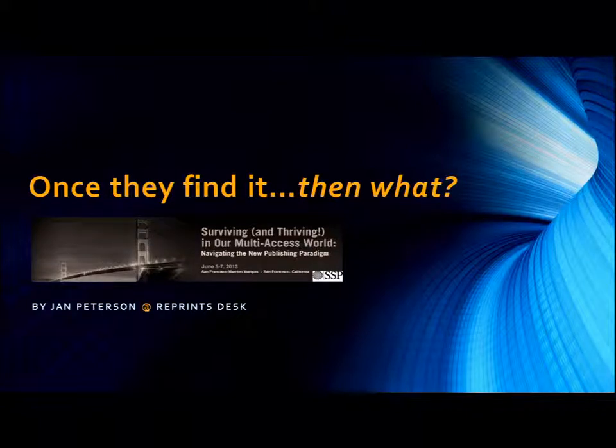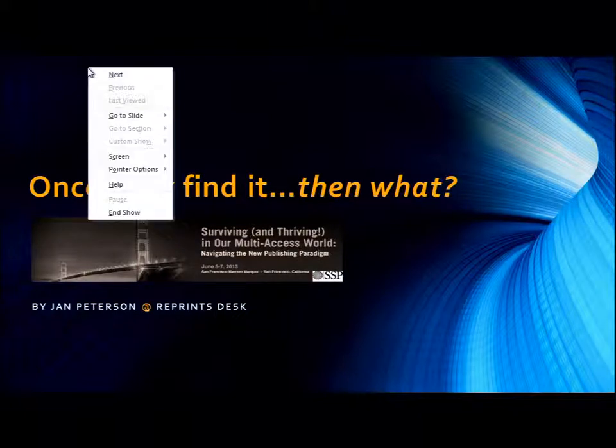So he was able to read the paper, but he was still frustrated because it had low-resolution diagrams, hard-to-read algorithms. He couldn't link out from the references, and he had no access to the underlying data. So what he really wanted was the version of record on the publisher's website, but he couldn't get to it. So that's kind of what I'd like to talk about today.